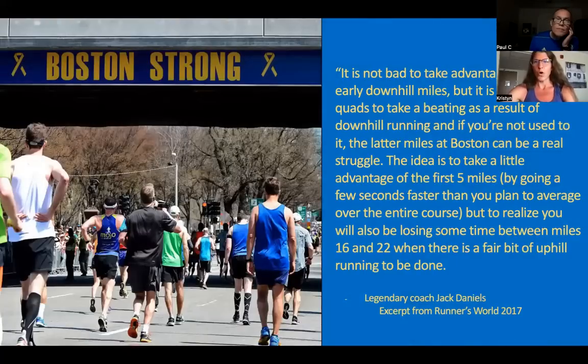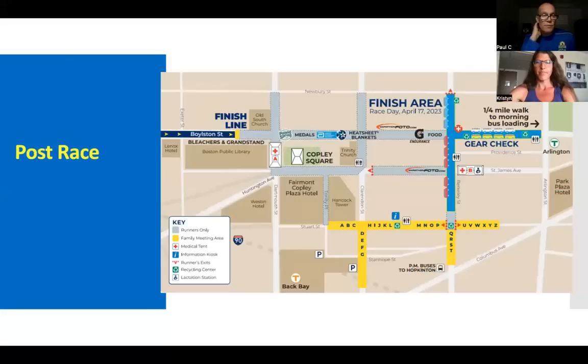This is a quote from Jack Daniels. I'm not going to read it. You can read it on your own. But basically, this is his pacing strategy, which is what I say overall: don't fight the course. Use the course to your advantage and take what the course is giving you. So work with the course and pacing. Don't work against it. Paul's going to go over everything else.